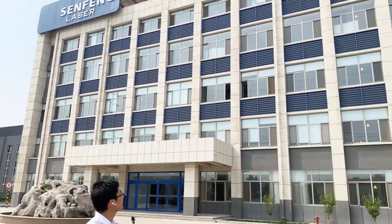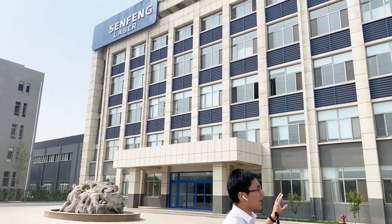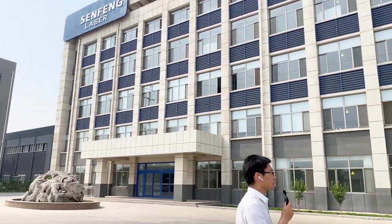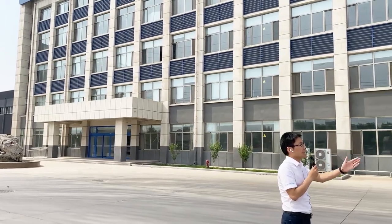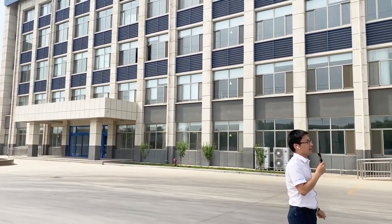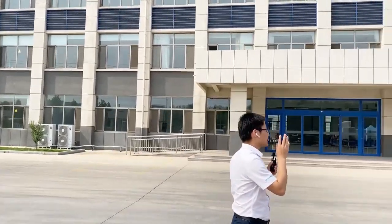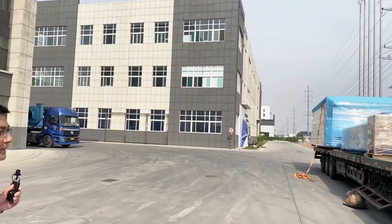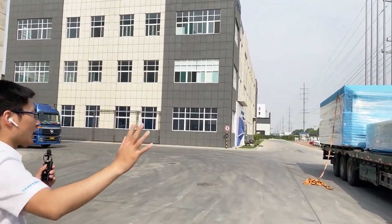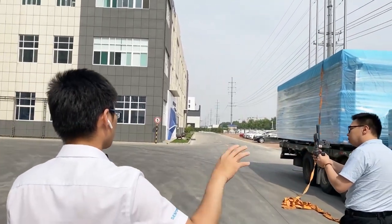working here. This is a comprehensive building and covers 7,000 square meters. And the one in front of me is the R&D center and the showroom. This building is also 7,000 square meters. And we can see the truck here is now going to pick up our machines to the port.